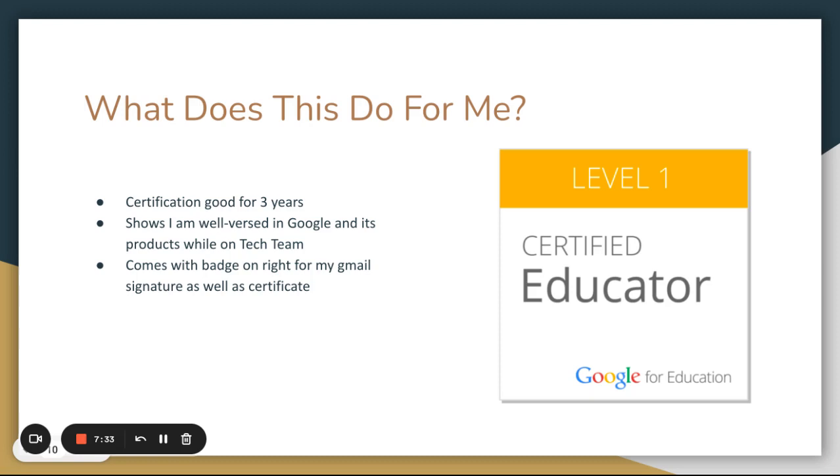So after I was able to pass the test, what this does for me is give me certification that's good for 3 years. And I've been able to achieve some of those learning outcomes set forth by Google as well, which includes showing that I'm well-versed in Google and its products, which relates to me being on the tech team within my own district. It also comes with a badge shown on the screen, as well as a certificate that has my name showing that I completed the Level 1 certification exam.